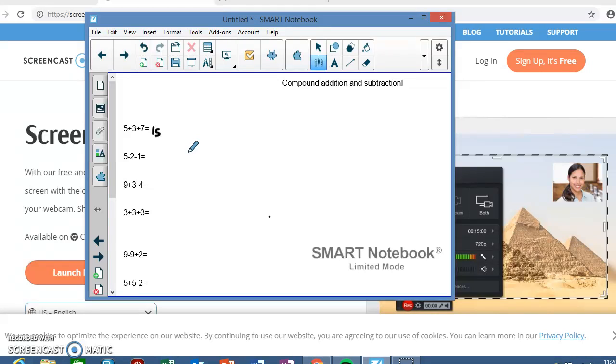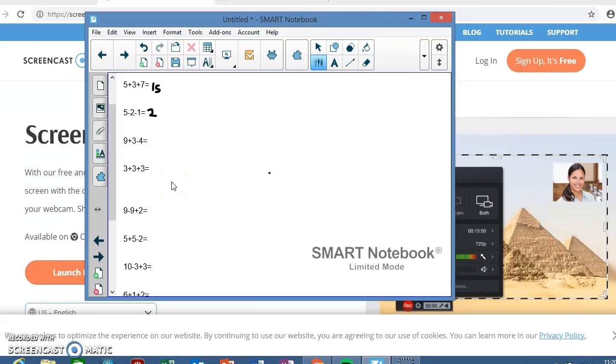It is 15. Very good. Very good. Good job. The next one, Hunter, is 5 minus 2 minus 1. It is 2. Good job, Hunter. Good job. Proud of you. Next, can I please have Anna come up here and do the next 2 problems on the board, please? The first one is 9 plus 3 minus 4.